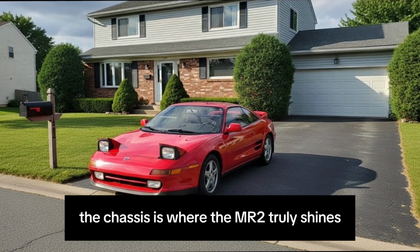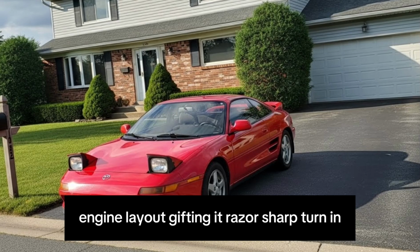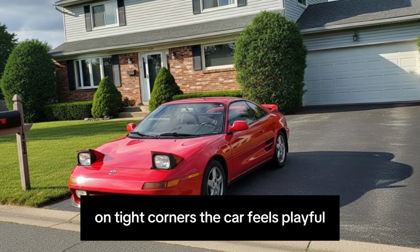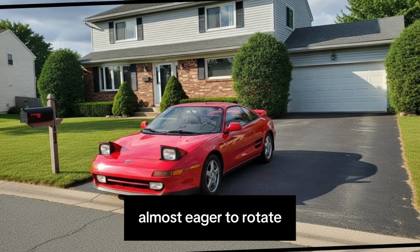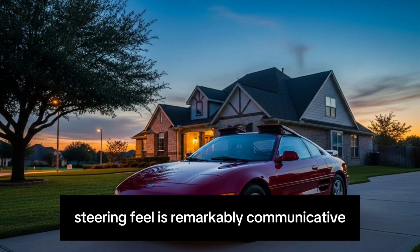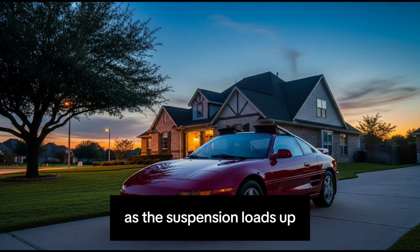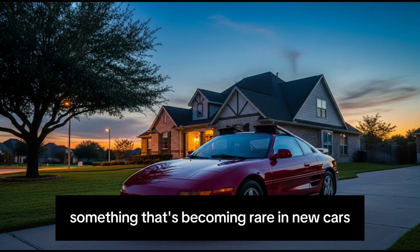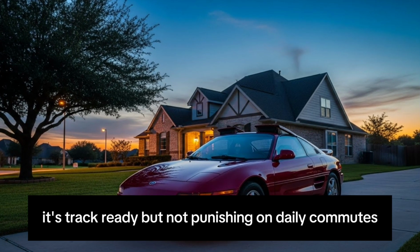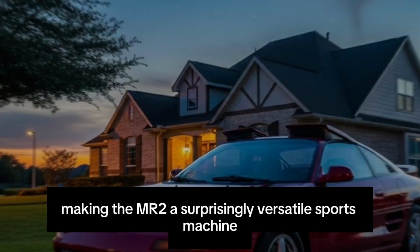The chassis is where the MR2 truly shines. Toyota's engineers leaned heavily into the car's mid-engine layout, gifting it razor-sharp turn in and perfectly neutral balance. On tight corners, the car feels playful, almost eager to rotate. It rewards skilled drivers but doesn't punish newcomers. Steering feel is remarkably communicative for an electric assist system. You can feel subtle weight changes as the suspension loads up, something that's becoming rare in new cars. The suspension itself balances stiffness and compliance beautifully. It's track-ready but not punishing on daily commutes, making the MR2 a surprisingly versatile sports machine.